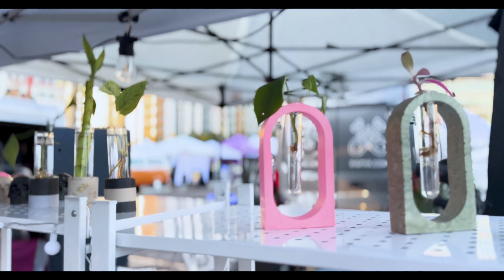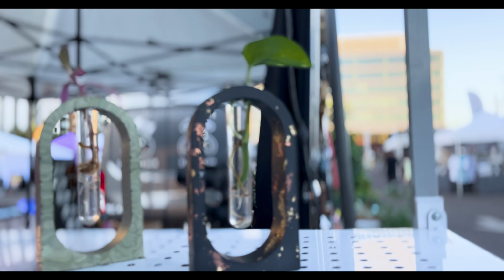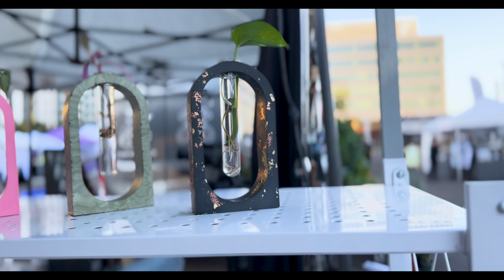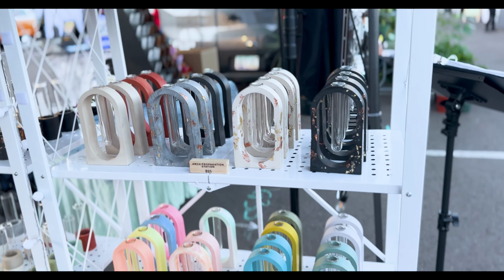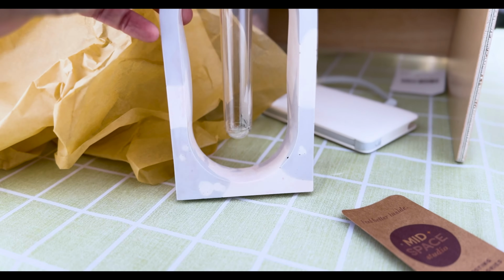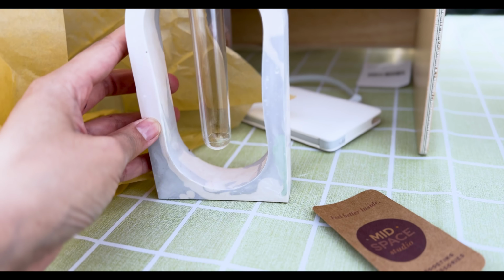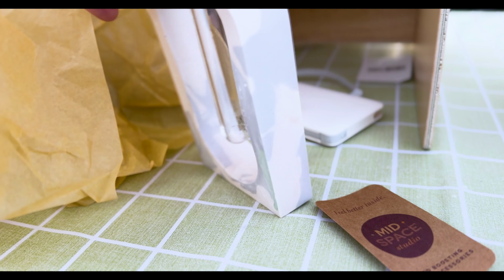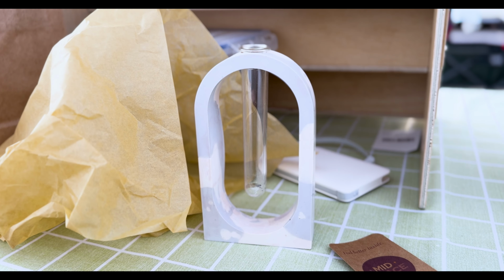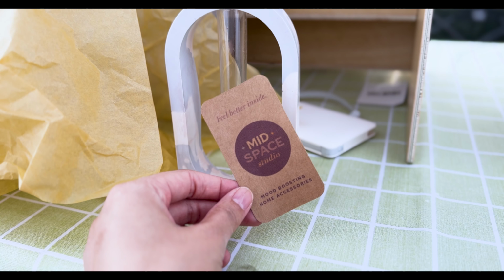These propagation stations are so cute. This is so pretty. Let's focus. Love it. And she's got all these colors too. I took it out because I'm so excited. This one has a little bit of a wavy shape to it, but I really like the soft pastel patterning on it. It's gonna look super cute once you put a little propagation plant in there. It's Phoestivus Money.